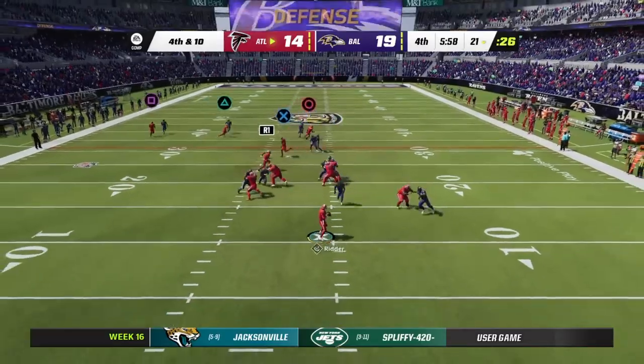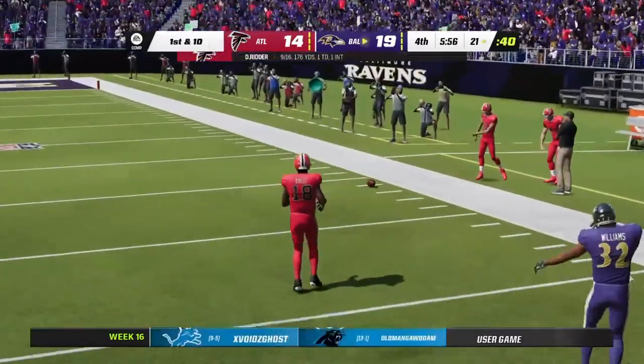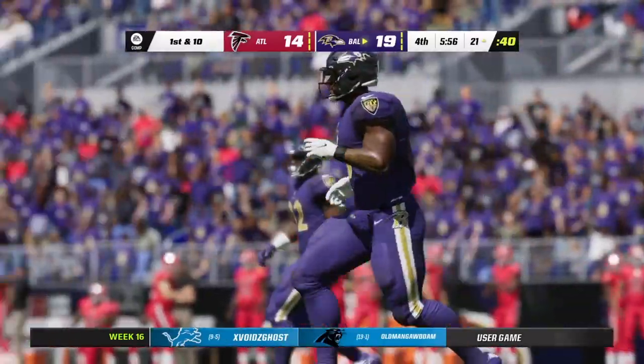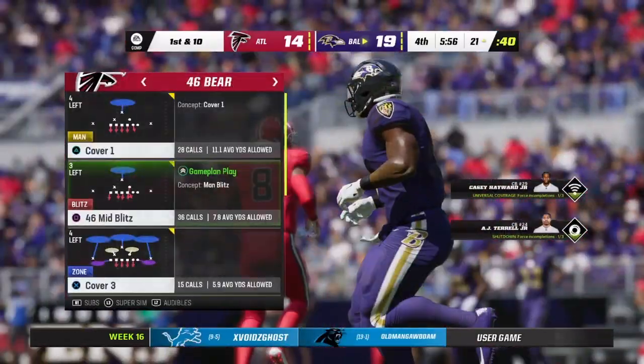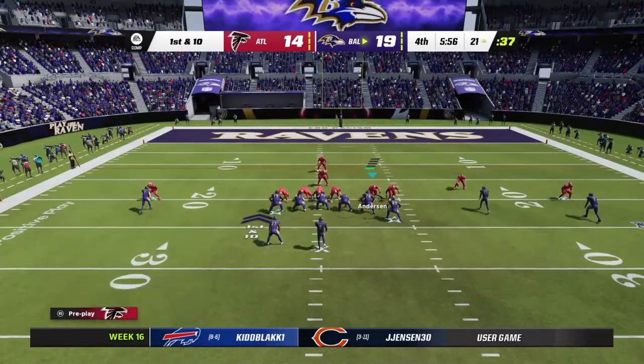Got to try it here. He's back to throw. And it's incomplete. They cannot convert, and they turn it over. The Falcons go for it, but it doesn't work out. And the Ravens get the football back and in great shape.